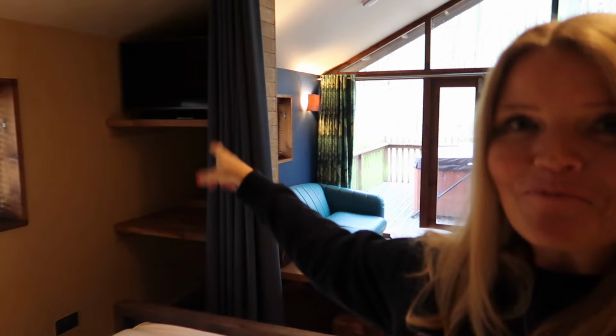Two TVs. Oh yeah, that's the other thing, Steve. I just said to Steve, what else am I forgetting? In the couple's hideaway, you also get a TV in the bedroom so that you can lay in your bed and watch telly if you want to. We didn't really bother with that. And not only do you get amazing views all round, you can lay in the bed and you can look out at the forest, which is amazing.